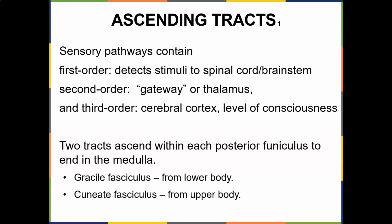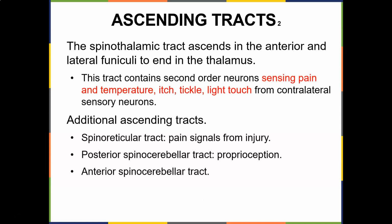Now, 2 tracts ascend within each posterior funiculus to end in the medulla. So you have the gracile fasciculus that goes from the lower body, and the cuneate fasciculus that goes from the upper body. Now, this is the tract that probably is the most important. This is probably the tract that I'm going to quiz you on.